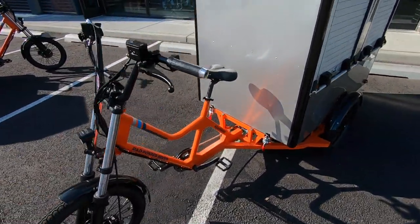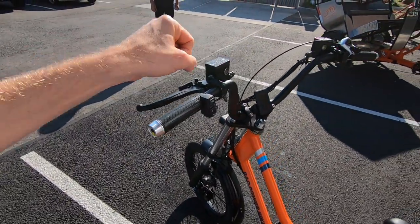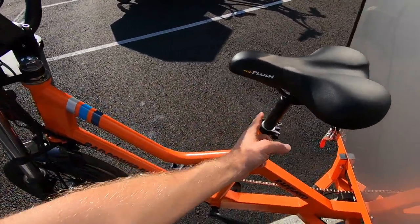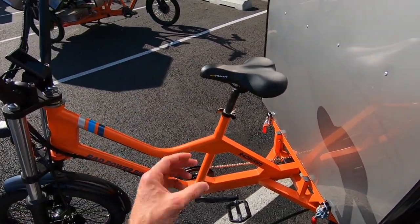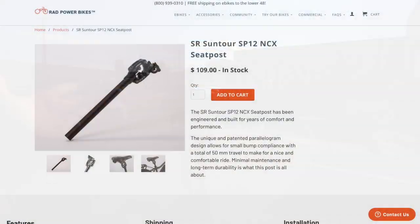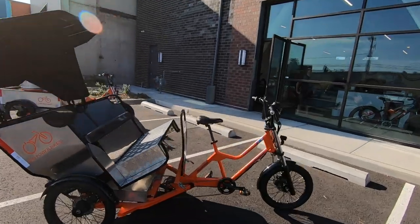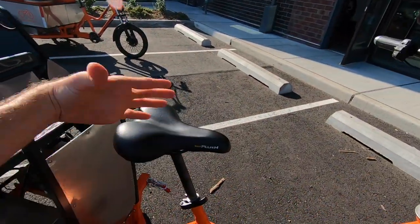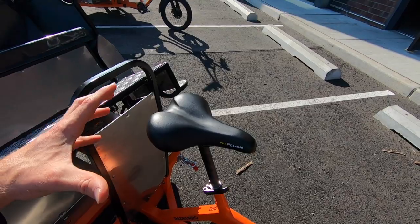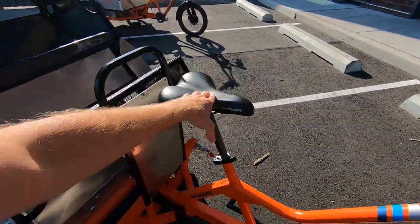But then when we come back to some of the bicycle stuff, this is a Velo plush saddle, even has a little handle on the bottom. You wouldn't want to try to lift the whole thing, but sometimes you've got to reposition the front of the bike. And because it's using a standard 27.2 millimeter seat post, you can actually swap that out for the Suntour NCX, which is a suspension seat post that Rad sells for some of their other bikes. So it's kind of cool to see a little bit of overlap, things that are familiar to me as a bike enthusiast, and parts that you could swap out. You could swap out that saddle if you wanted something a little bit bigger or maybe a little bit sportier, a little bit narrower. This is a good choice though for all around.